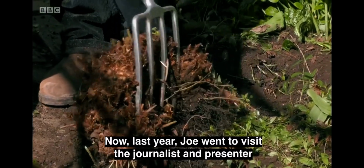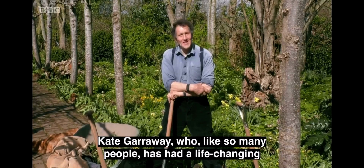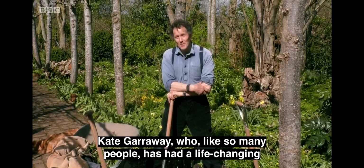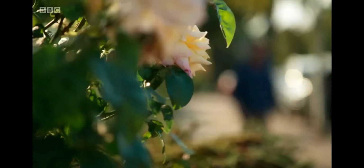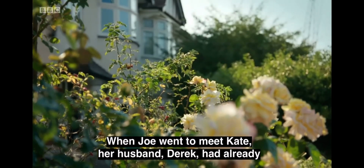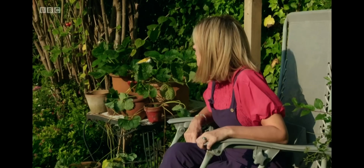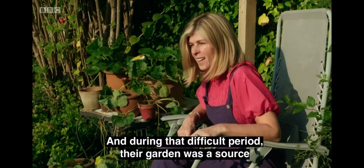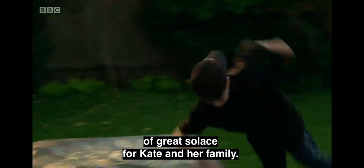Now, last year, Joe went to visit the journalist and presenter Kate Garraway, who, like so many people, has had a life-changing experience with COVID. When Joe went to meet Kate, her husband Derek had already been in hospital for six months. And during that difficult period, their garden was a source of great solace for Kate and her family.